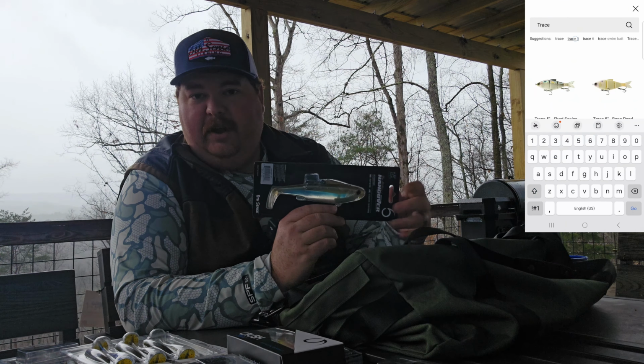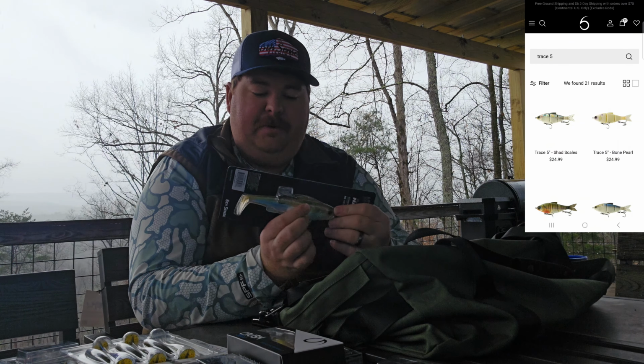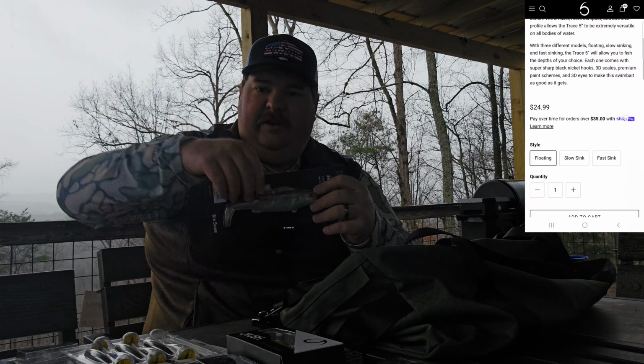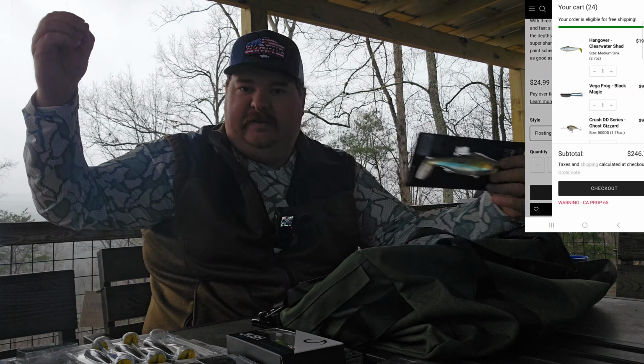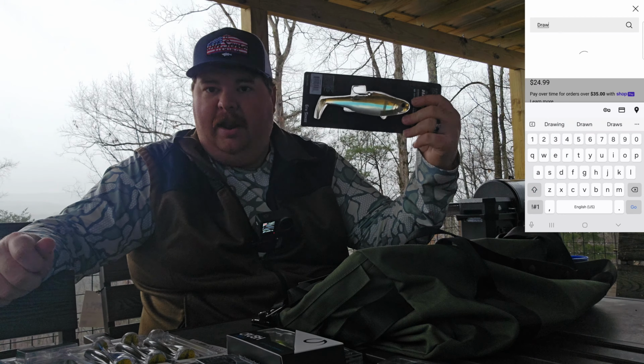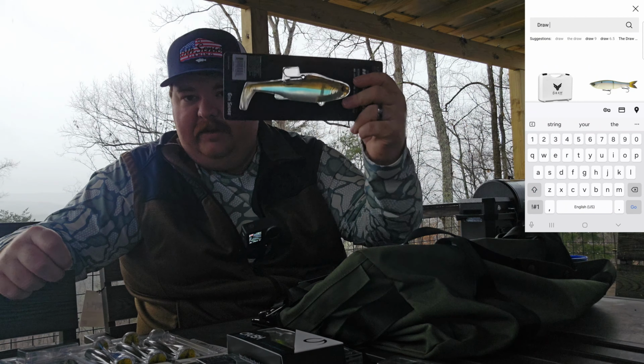Line through, again, just like those smaller ones. It's got a tube through there. You're going to feed your line through it, tie it to the treble hook. Fish bites it, treble hook stays with the fish, and this slides down the line so they ain't got this big bait in their face trying to knock the hook out. Really excited to use this.